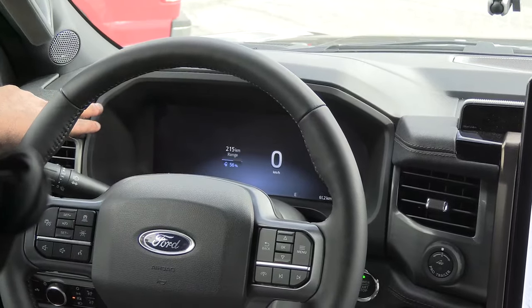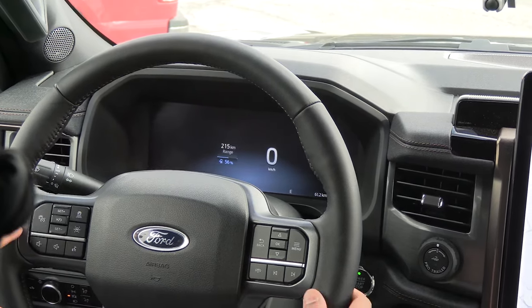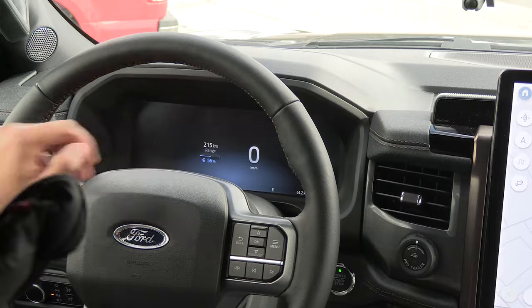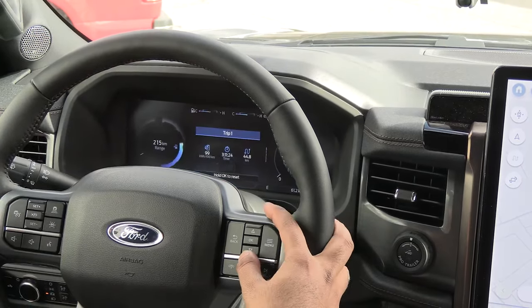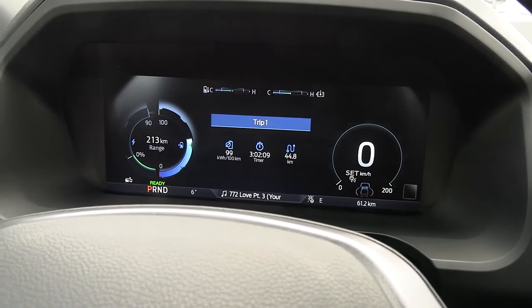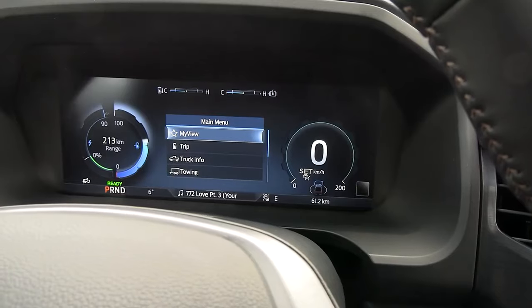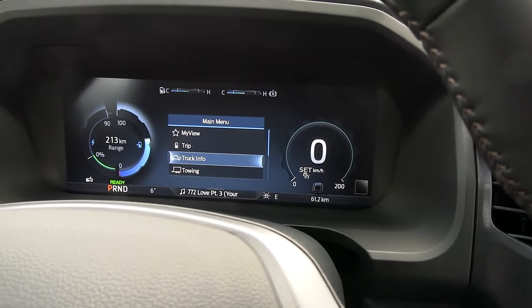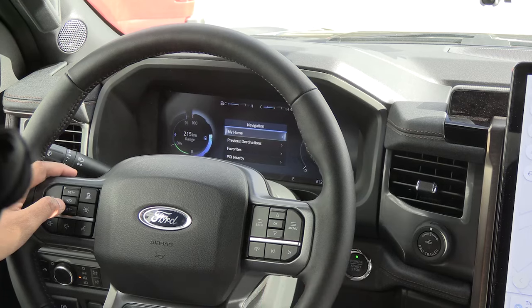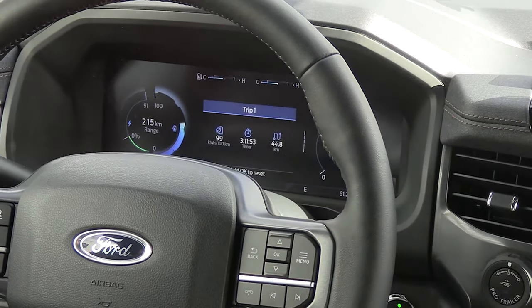Down here we have a 12-inch digital gauge cluster, which shows all of our information as far as the speed, the range, and kilometers go. So this is the calm mode. You can have different settings here, so you can see your speedometer. Then you can also see obviously your range down on the left, your temperatures for your batteries, and you have different stuff to choose from. You have different settings, phone, audio, navigation, and what have you. And all of your settings when it comes down to cruise control, your adaptive cruise control, lane keeping, you can also see everything up here.